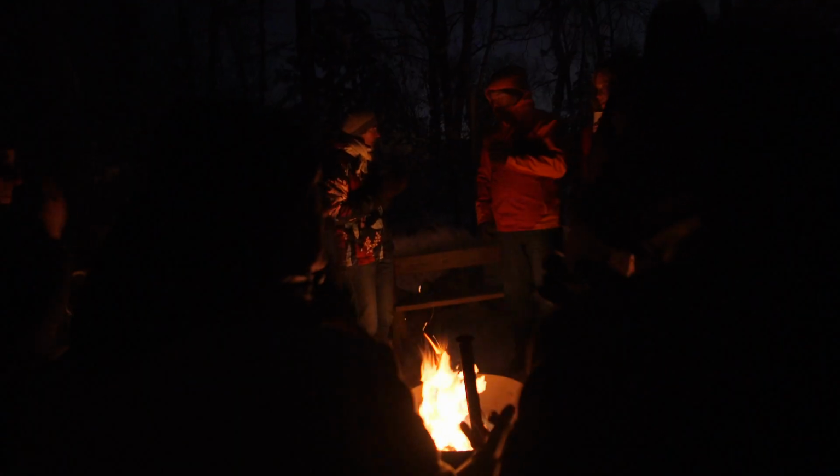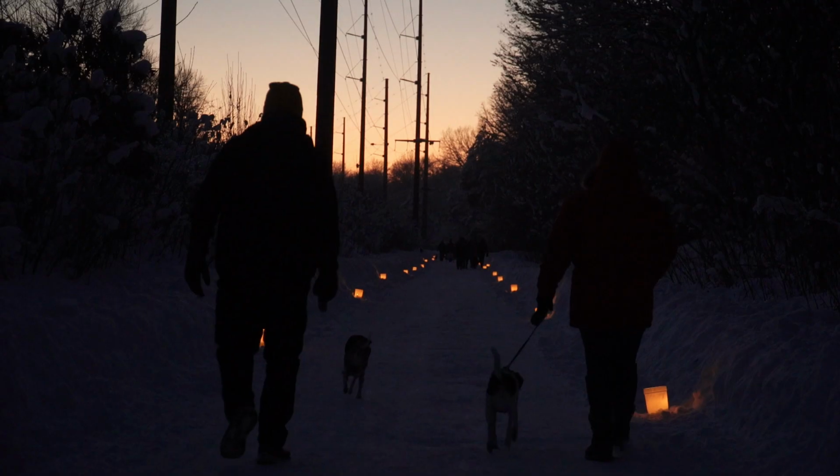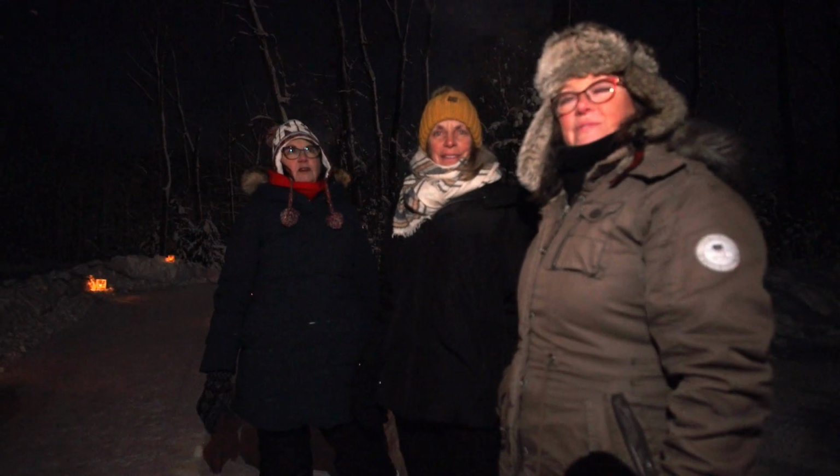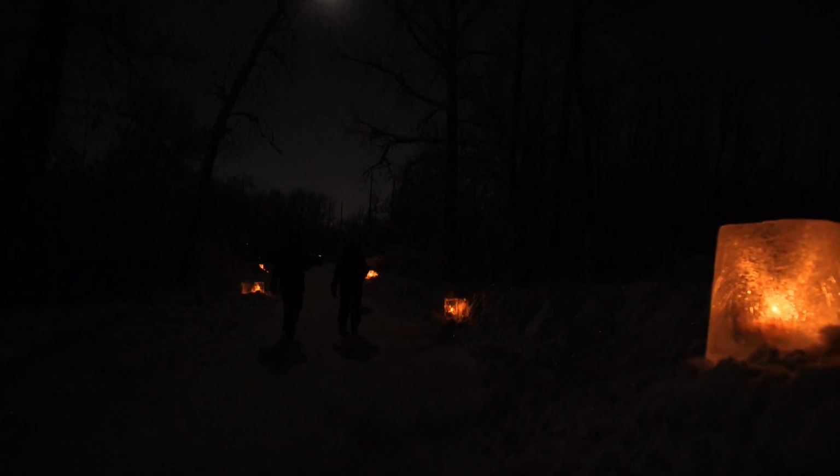Our trailside take on winter's northern lights. It was a perfect night. Perfect. Full moon, no wind. It was really fun. It was fun. Yeah, it was awesome. The lights are fun to walk along. Great evening.